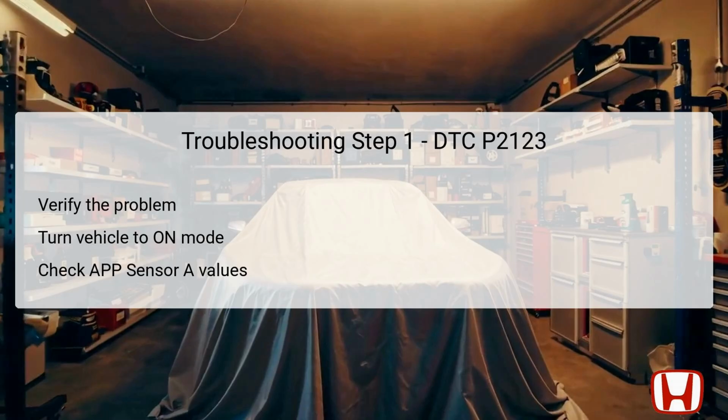If these values match the threshold parameters, that confirms the duplicated failure, and you can proceed to the next step. However, if the values do not match, it suggests an intermittent failure. In this case, check for loose connections or faults in the circuit to mitigate problems down the line.